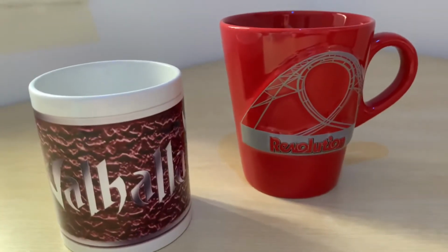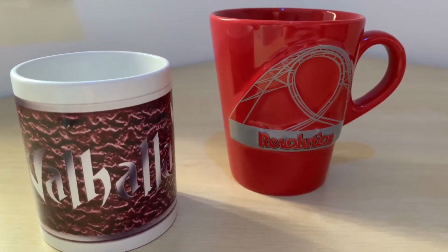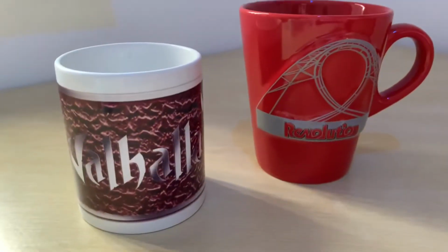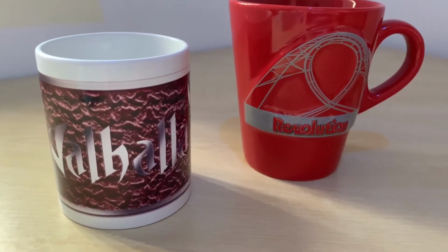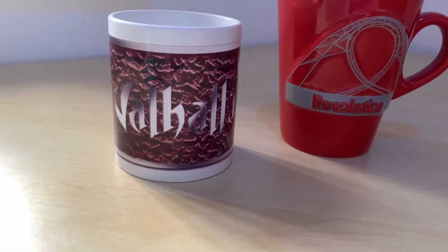And then we'll move around here to the other two rides that I've got mugs for, the Revolution and Valhalla. Now the Revolution is a great ride. It's one of the most intense coasters there, and it makes you go dizzy, especially when you get to this bit at the bottom of the loop. You're going dizzy, and that's a great ride as well. I really do like the logo on that, and it's a nice bit of merch that I collected a few years back.